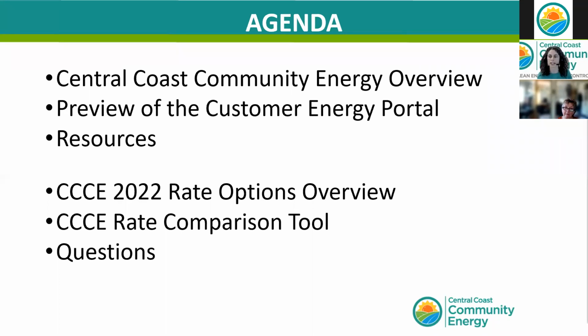I will share a sneak peek of our customer portal with you. Then I'm going to touch upon some of the resources that are available to assist in paying your electricity costs. And then I will outline Central Coast Community Energy's rate options for 2022 and show you how to use our tool for comparing our 2022 service options. At the end, we have allotted time to answer questions.